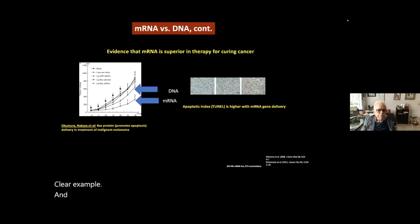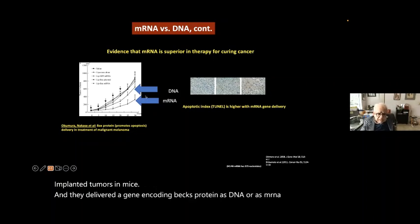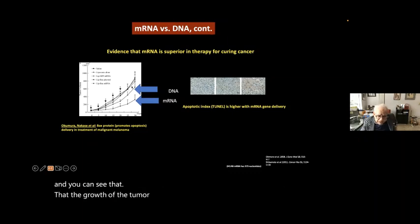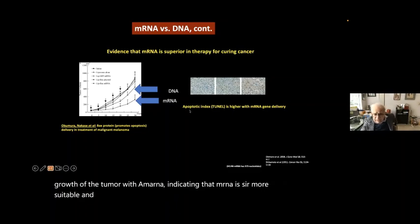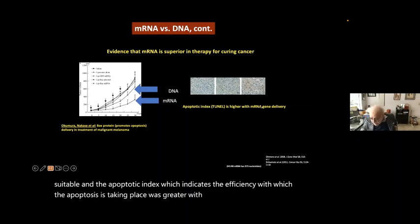This is other people's work, and I won't go much into this, but here is a clearer example. Okamura et al. examined treatment of malignant melanoma, implanted tumors in mice, and they delivered a gene encoding Bax protein as DNA or as mRNA. And you can see that the growth of the tumor with DNA was much faster than the growth of the tumor with mRNA, indicating that mRNA is more suitable. And the apoptotic index, which indicates the efficiency with which apoptosis is taking place, was greater with mRNA gene delivery.